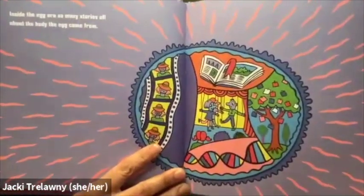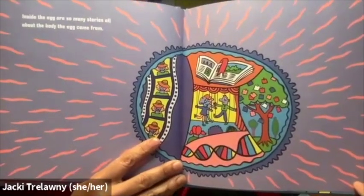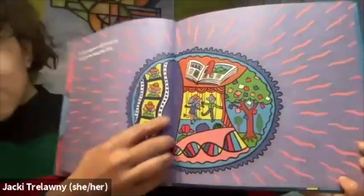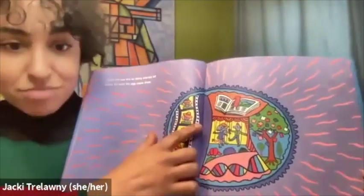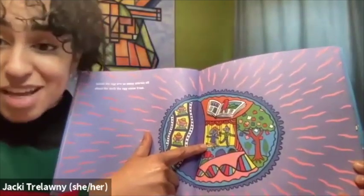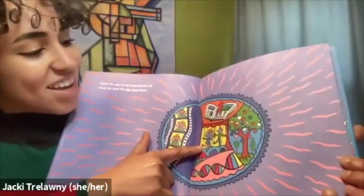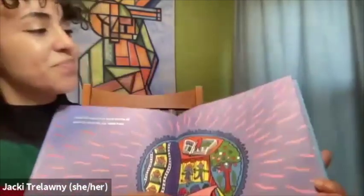Inside the egg are so many stories all about the body the egg came from, like books they like to read, hats they like to wear, plays they like to go see. Ooh, puppet shows. That happens a lot where I'm from. And a little bit of information about their DNA.